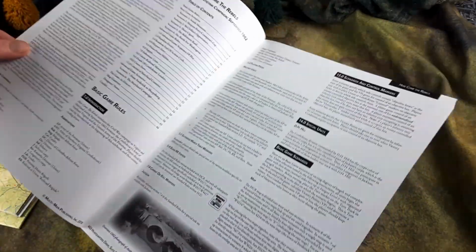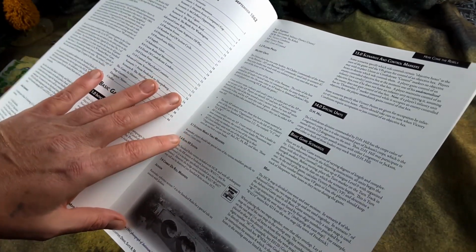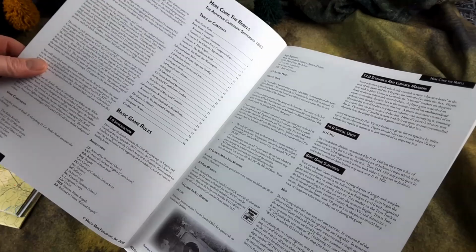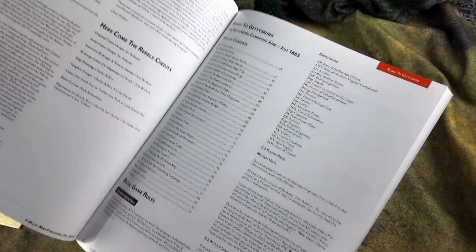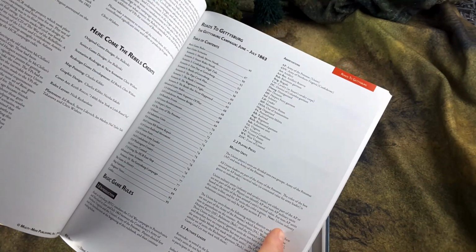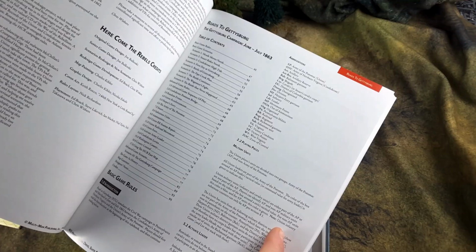One other thing to note, most of the scenarios for Here Come the Rebels are single map scenarios. I think there's one that uses 2 maps that you get in the box. One of them is quite big, I should say. However, once you get into the Gettysburg campaign, which is the red section, most of these, except maybe one scenario, are 2 map scenarios. So you got to have 2 maps together, most of them. I think there's only one scenario in here, and there's 9 in all, that actually uses only one single map.